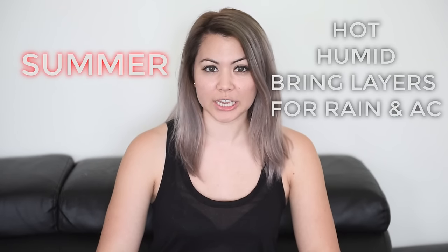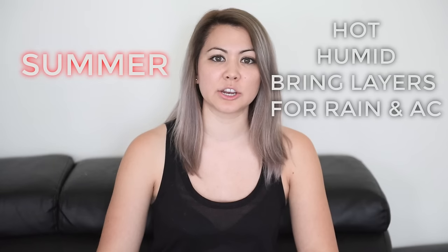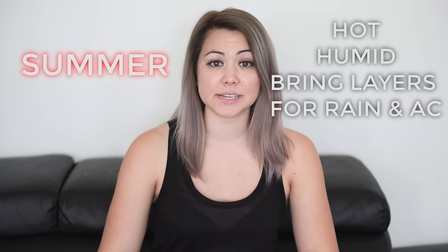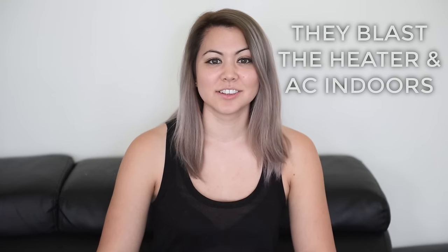As far as what to wear in the summer, it's really hot and humid, so you want to wear something breathable and light, and maybe even some light layers, because sometimes it cools down a little bit and it does rain. In the wintertime, it gets cold, so you want to bring layers and coats. Just remember that in the summer and the winter, even though it's extremely hot outside, it'll probably be the complete opposite inside, so layers are key, and try not to get sick from the extreme changes of hot and cold in one day.